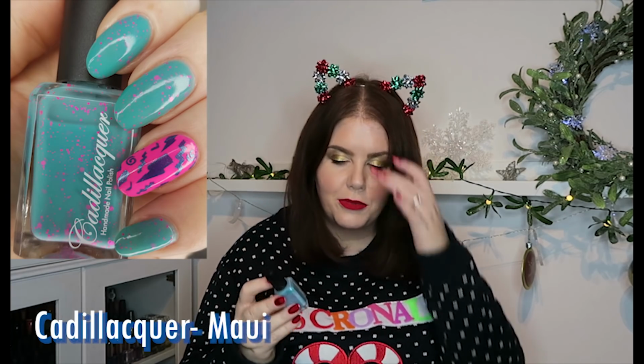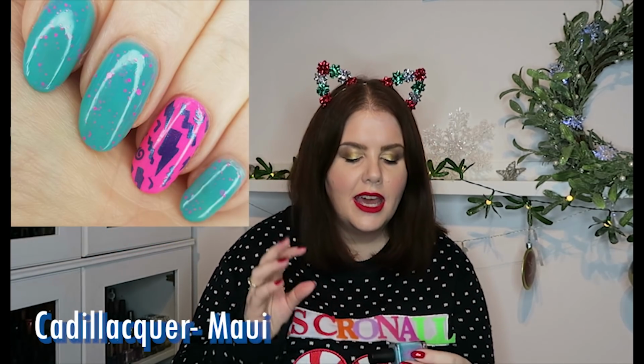So let's start with Caddy Lacquer. So the first polish I'm going to talk about is Maui, which came out in the summer collection from Caddy Lacquer, and it's a gorgeous blue with a touch of green on it. It's a very dusty colour with a neon pink matte glitter in here in different sizes. I adore this polish. This blue pink combo, it just reminded me that I needed to wear this more often, and it's really inspired me now every season to try and mix up blue and pink more. And I loved that collection in general, but this is just the standout simply because it continues to inspire me even when I'm not using it.